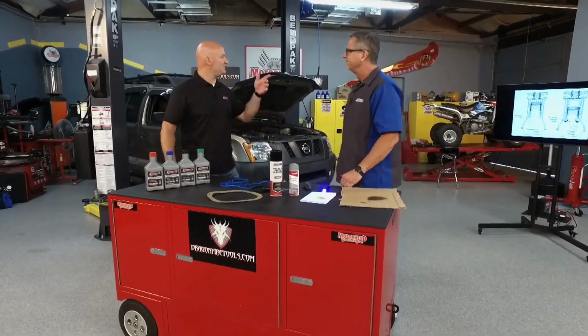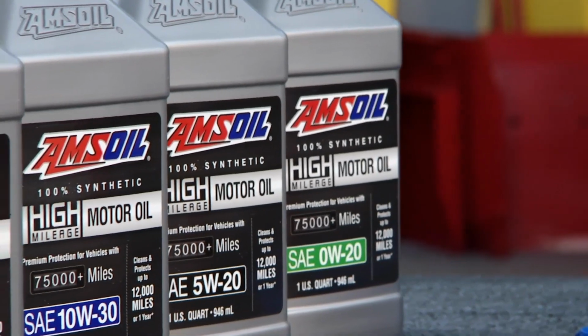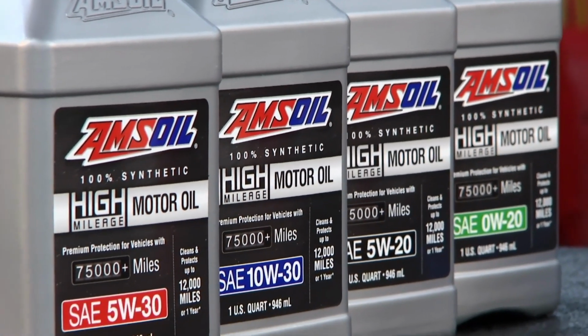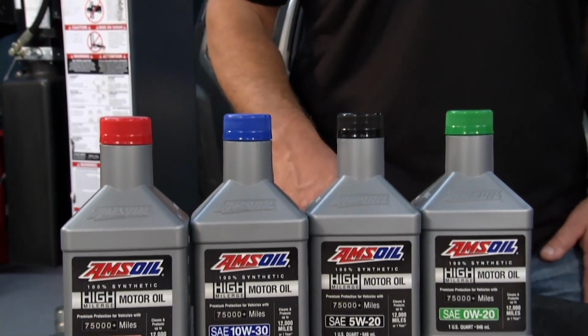Well, it does. You get these vehicles that have a little bit more time on them, a little more mileage on them. Things like varnish, sludge, different things can build up in there. So you want to get an oil in that vehicle that's going to be designed to help go in there and clean that stuff out. That's our high mileage motor oil.